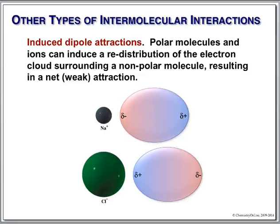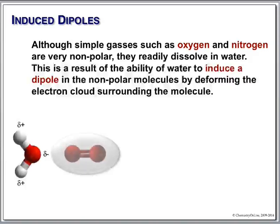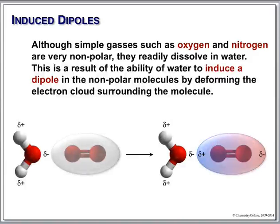Now, induced dipoles might seem kind of esoteric, but that's actually very important, especially for fish. Oxygen is a very nonpolar molecule. It is hydrophobic. You would not expect it to dissolve in water. Again, that would make fish very unhappy. But the reason that it does dissolve in water is this induced dipole. We know that this is a partial negative spot. This is oxygen. What happens is we basically distort the electron cloud, drags it into water, hence the fish can breathe.